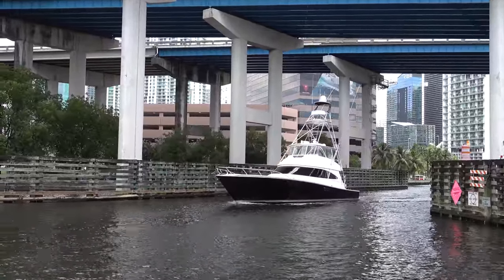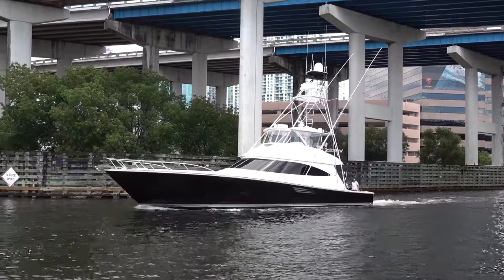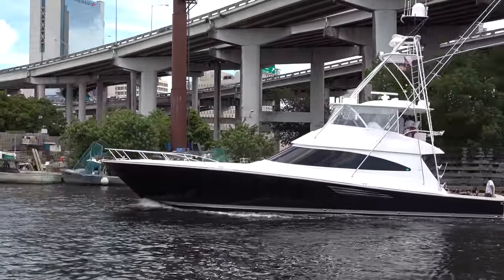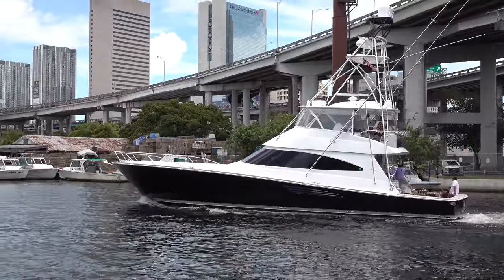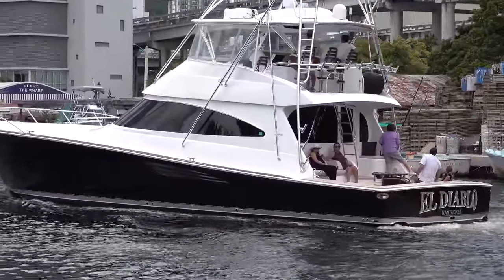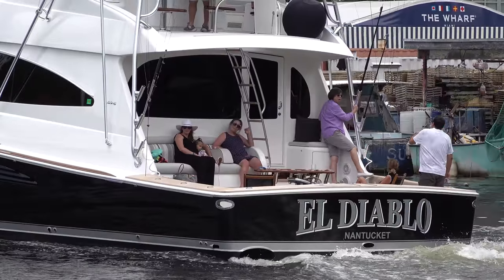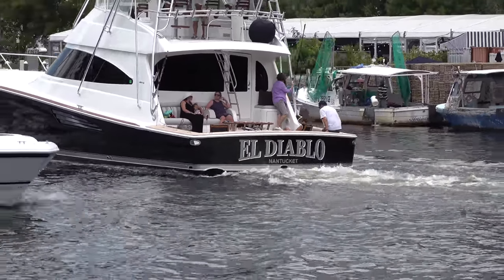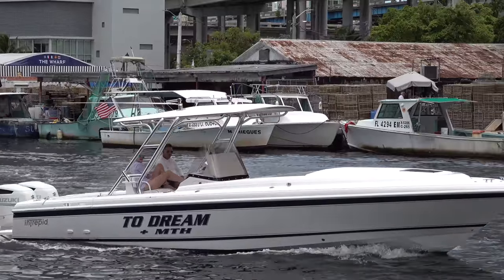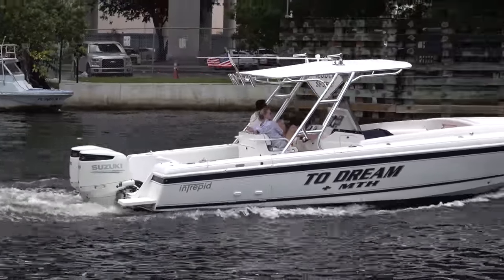Nice sport fish coming through. What name is on this bad boy? I'm sure they killed it when it came to fishing today. Look at that, man. That is pretty, bro. What's the name on this one? El Diablo. The Devil. Nantucket. We got an Intrepid coming through too at the same time. To Dream. He's coming in. The two Suzukis, twins.